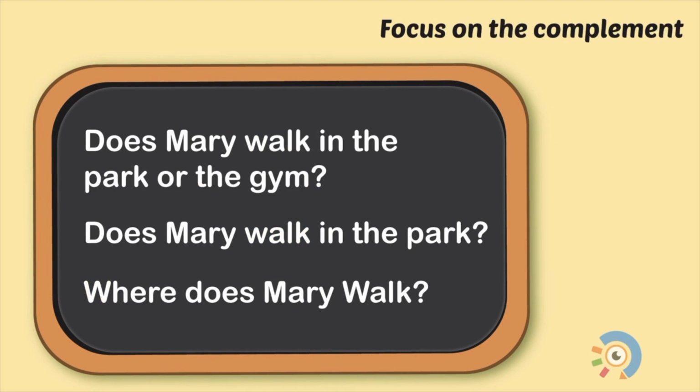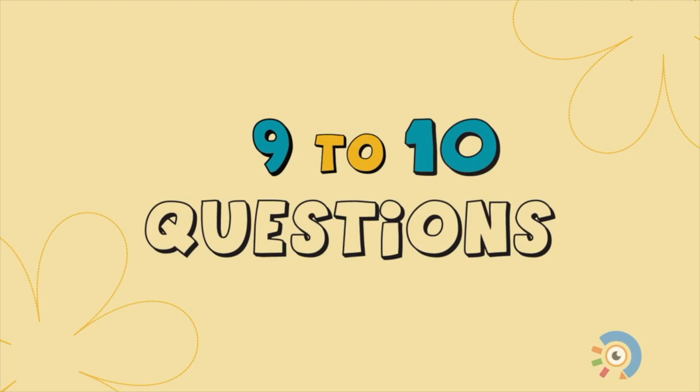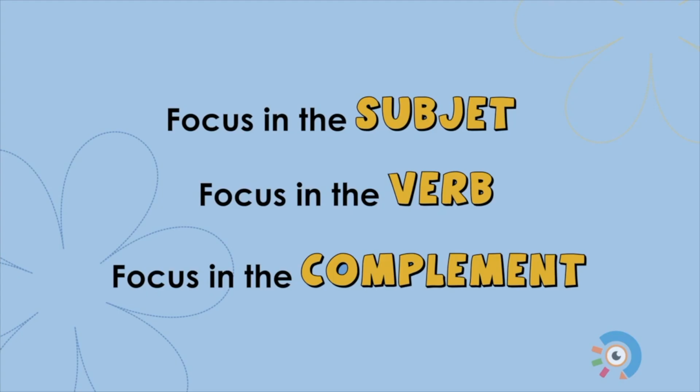The third part of the sentence, the complement. Does Mary walk in the park or the gym? Does Mary walk in the park? Where does Mary walk? If you observe, we have gotten 9 to 10 questions from this one sentence by focusing first on the subject, then on the action, and finally on the complement, where or when the action was done.